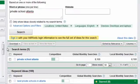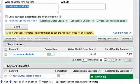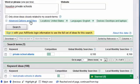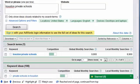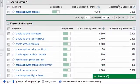Let's go on over here to Houston, just so we can get an idea. Houston private schools. There's Houston, Texas, just to show you. And let's see here. Let me move this over. I'm going to scroll down. 9,900 times, private schools in Houston. Private schools Houston, Texas, 2,400 times. Private high schools in Houston, 880.